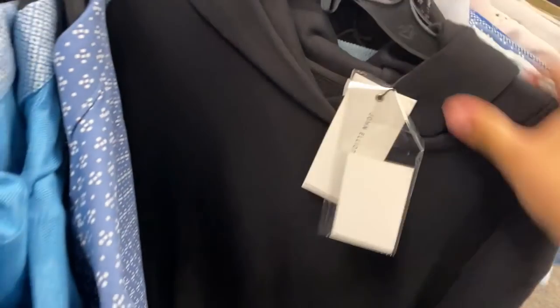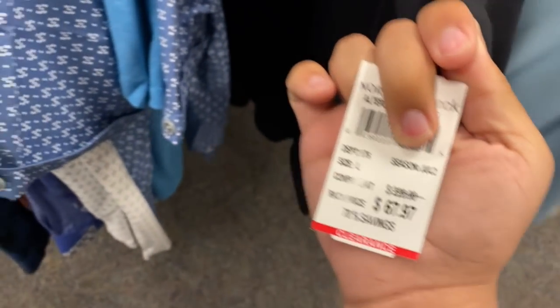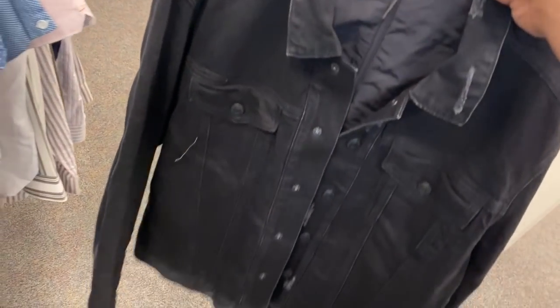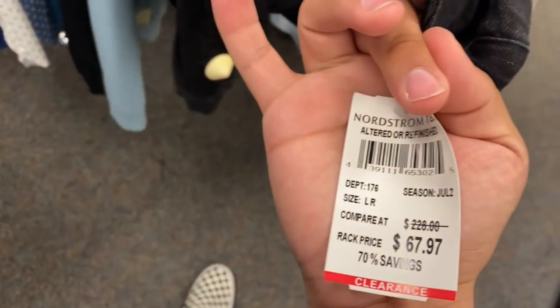So they have this John Elliott hoodie, and it's $67.97 for $228. This cute Theory one, that's a super pretty color. Like they have cute stuff. This All Saints black jacket, and it is $67.97. And this Sid Baker.